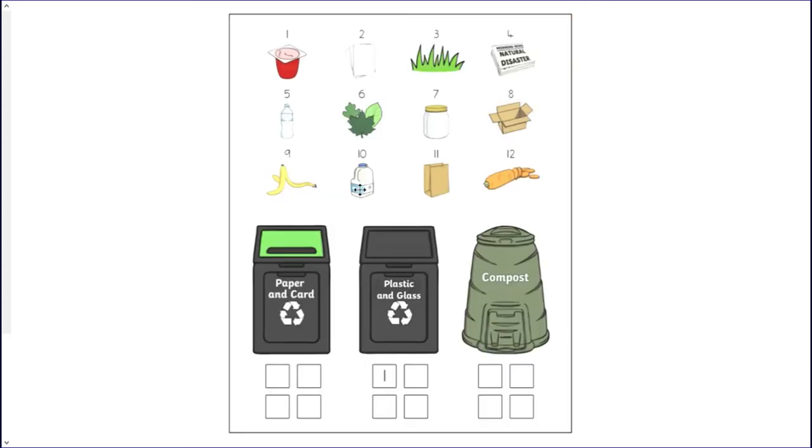On your worksheet today, you are going to write each object's number underneath the bin that it needs to go in. The first object has been sorted for you. It is a yogurt pot and it is made from plastic. The number has been written neatly underneath the plastic and glass recycling bin. You can now complete today's activity sheet. When you are finished, you could have a go at making a poster to inform people why it is important to recycle.